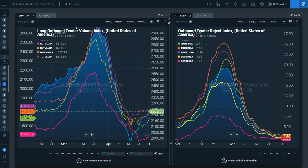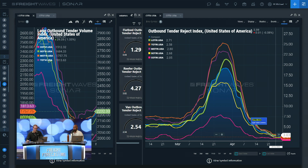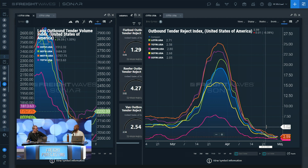So you can look at it by length of haul, and then I have the outbound tender rejects by length of haul, which would show you that there's no issue with capacity on the length of haul. It's still down here. You're starting to get a little uptick in short haul, this yellow line right here, but there was a little bump in the local as well due to the imports starting to hit those Dallas markets, et cetera. So this is something you need to be looking at.